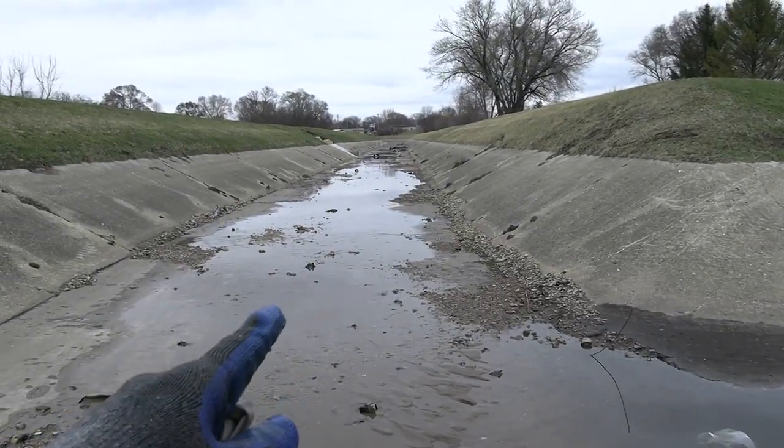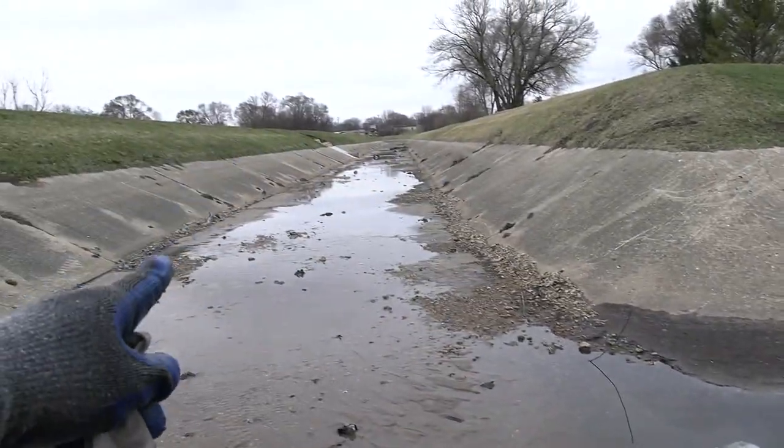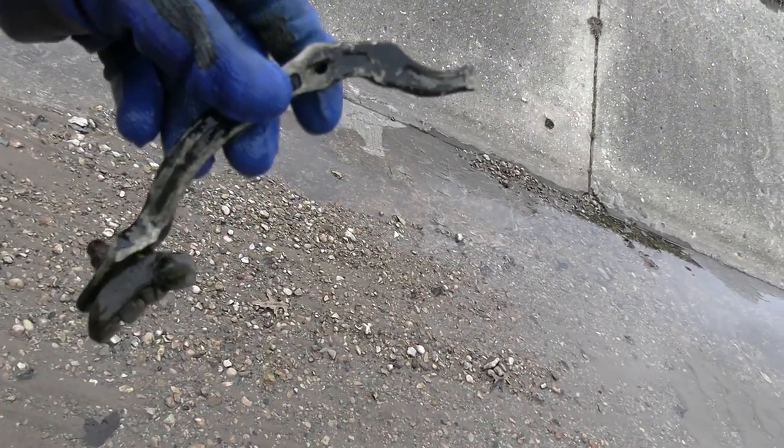All right, guys. So the canal actually splits in two right here. This one's looking a little bit more narrow, more like a ditch system. I think we're going to stay on this one because I'm starting to see some stuff up there. No way. What is this? Right here. I think it's the old car. I just found a brake pad to a bicycle.